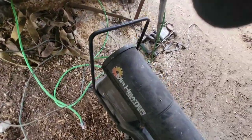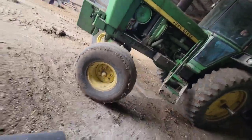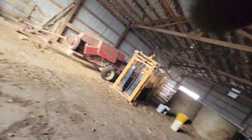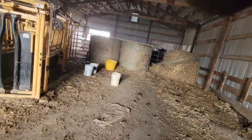All right, we had to have the charger so this puppy would start, the 4430 with the manure spreader. We gotta get it out of here, because here's our chute system. That's the chute we're gonna send them through. So here's the chute. And I'll give you guys a look.